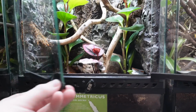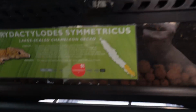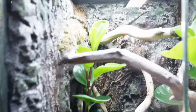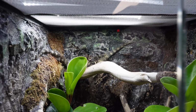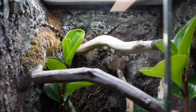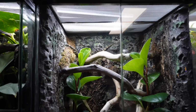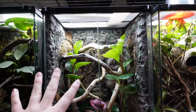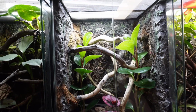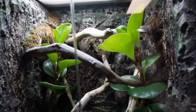So that'll be interesting. These guys are also known as chameleon geckos. That's kind of, well, large-scale chameleon geckos. My bad. But yeah, they're known to do that because of the way they walk. They walk a lot like chameleons, and I guess their tail is semi to fully prehensile, depending on how you define it. But yes, very, very cute geckos. Extremely easy. These guys are very expensive for a beginner lizard, but the other species of Iridactylodes make for incredible beginner geckos. So keep that in mind.